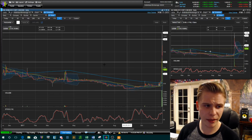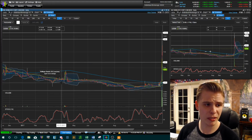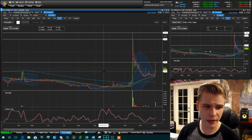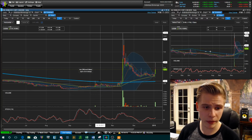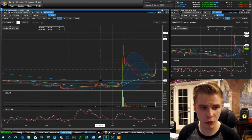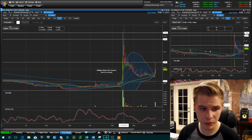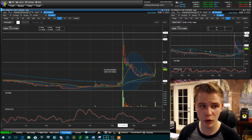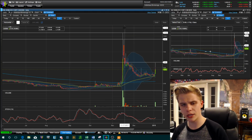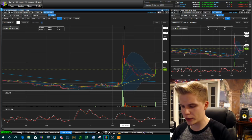So you can see LEDS, same exact thing. Relatively sideways. When it spikes up, it does have pretty big spikes. And then right here, it does have a resistance level at $2.88. So when it breaks through that on massive volume, it doubles, triples, even quadruples in a single day. So those are the stocks that I'm using to do my research.